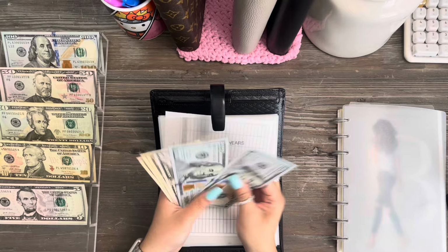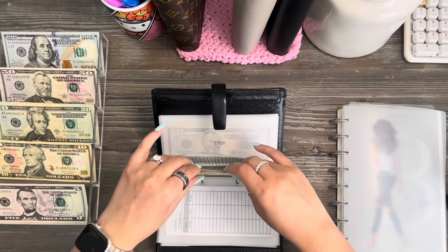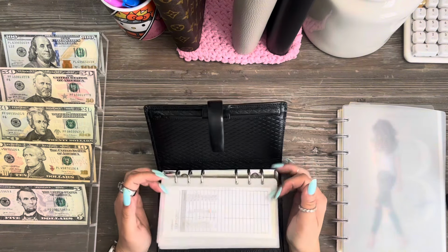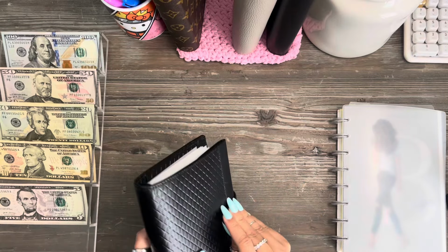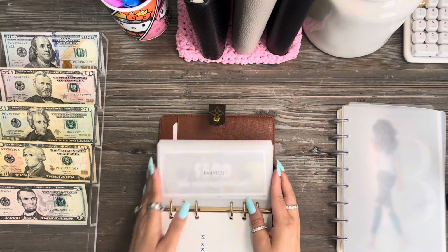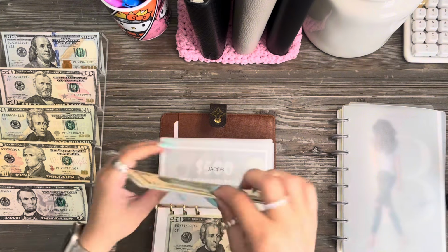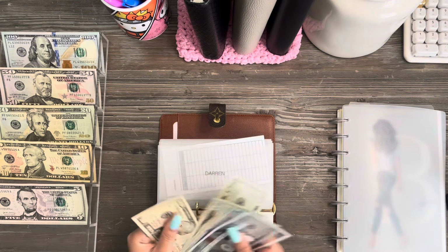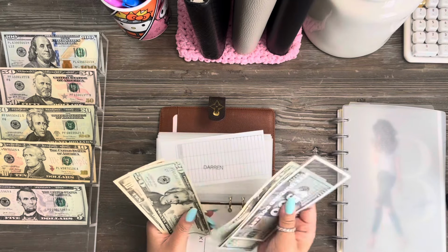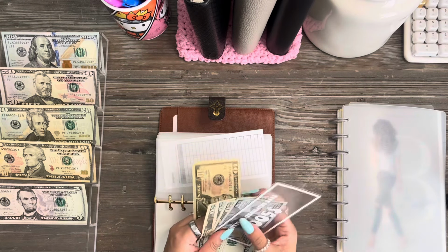So Chinese New Year has 1, 2, 50, 60, 70, 80. So 180 for Chinese New Year. Etsy will get nothing. Taxes, buffer, nothing. All right. And last binder, which is paper savings. Darren will get 20. So he has 500 in his high yield, 6, 20, 40, 60, 80, 8. No, 7, 10.